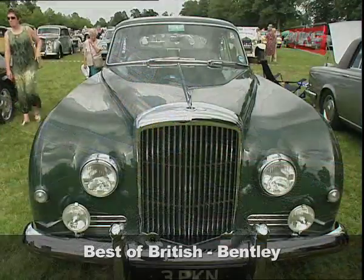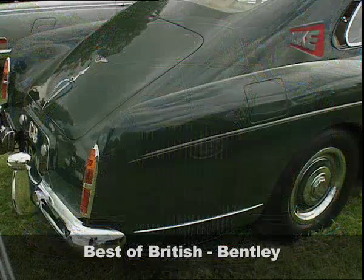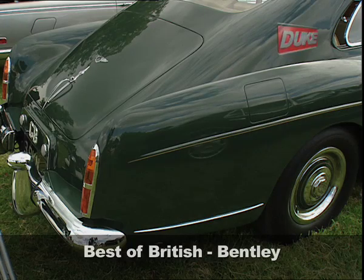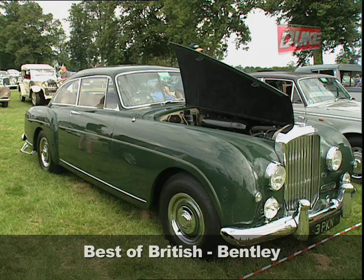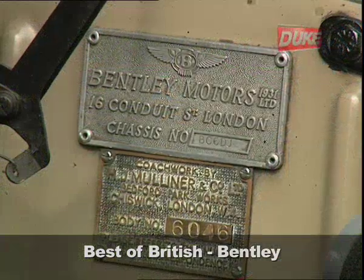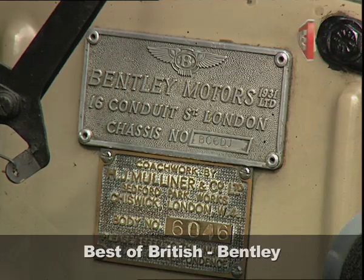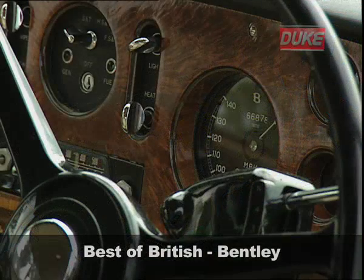It didn't need a great deal of research into the Bentley company history to discover the inspiration for the new car. This is the Bentley R-Type Continental of 1952. More than 50 years ago, it too was the fastest genuine four-seater in the world. And like today's Continental GT, it offered an unbeatable combination of luxury and speed.